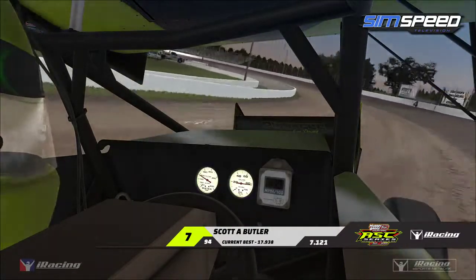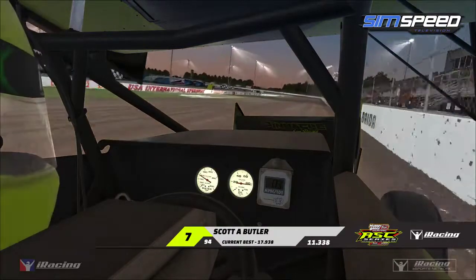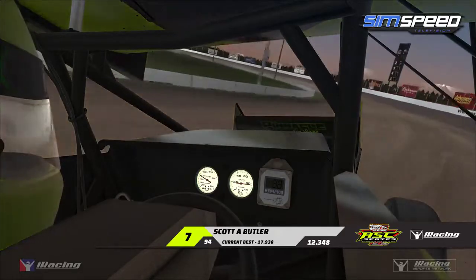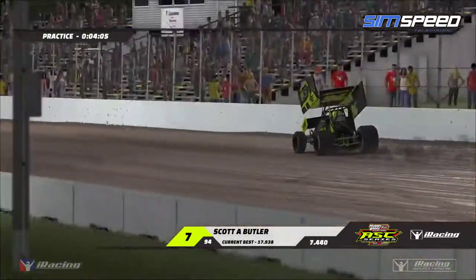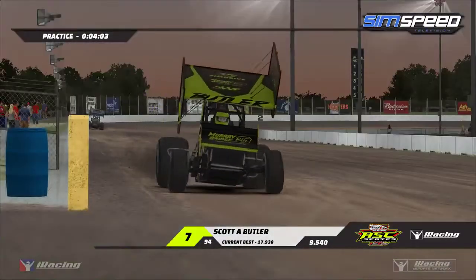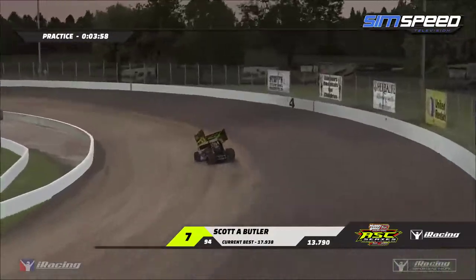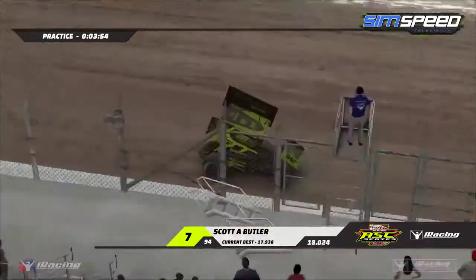So on board here with Scott Butler through turn number 2. Looking like we'll just have the two heats and an A main tonight, so it'll be a rather quick night. Only 3 races, but we've seen how long those A mains can go for with the caution laps not counting. They can drag on a fair while. We had a fairly long one last week. I think we went for nearly 70 laps to get those 30 laps of racing in.